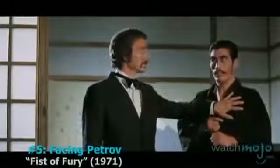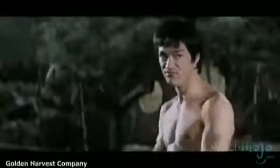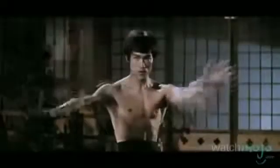Number 5, facing Petrov. Fists of Fury. This flick sees Lee on a quest for revenge against those who killed his master. This leads him to face Petrov, a sinister, suspender-wearing Russian played by Robert Baker, one of Lee's own Jeet Kune Do students. This fight is memorable for its punishing action and dry humor, as Lee confounds his foe with smirks and blurry hand movements. He even bites the dude's leg.